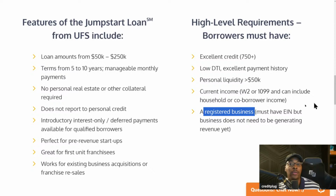W-2 information. So with Jumpstart, this is pretty much, I would say, for someone who's worked in their career already and wants to make that transition to entrepreneurship and is looking to get into a proven business model. This is a good program because the qualifications are going to be dictated by the strength of your personal profile. So personal credit and personal income. Business credit does not matter. Business tax returns, profit and loss do not matter. It's going to be mostly predicated on the personal profile of the beneficial owner of the business.